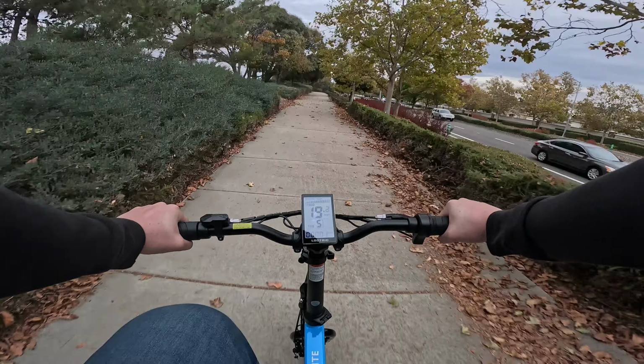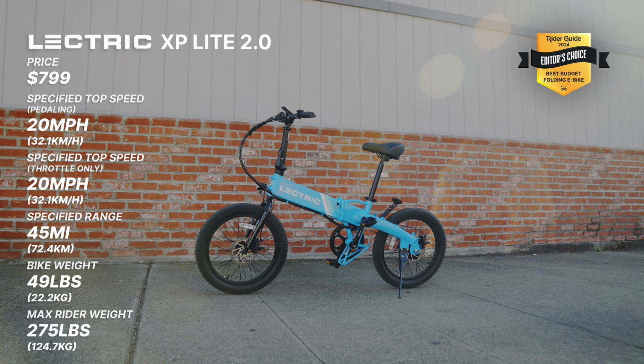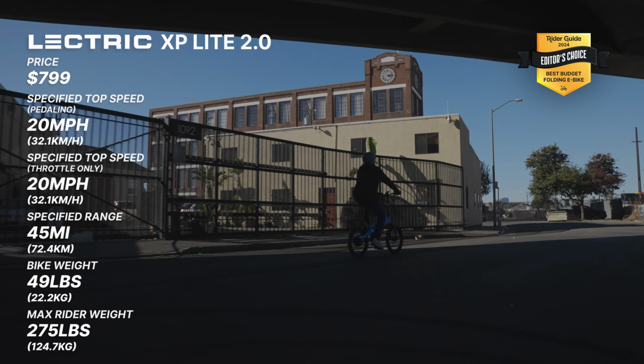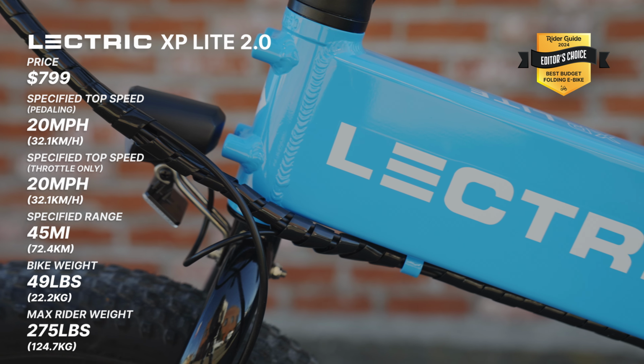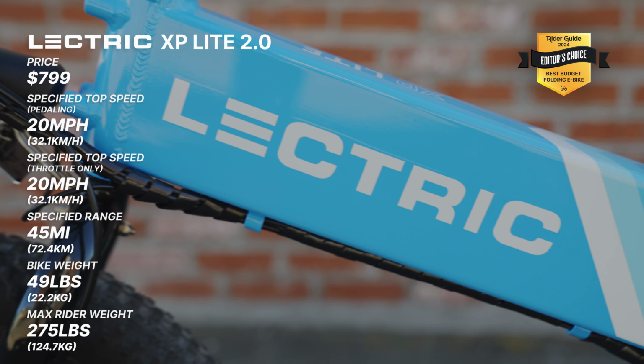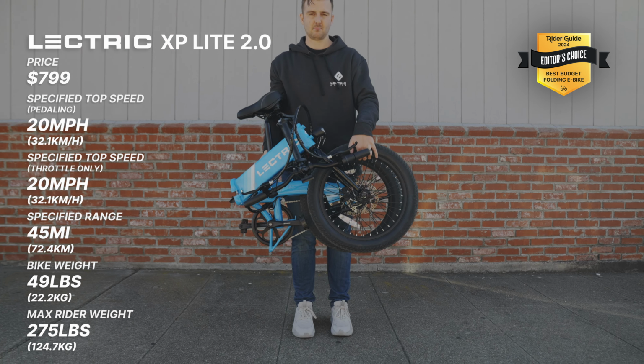Let's start with the best budget bike. Our favorite under $800 is the Lectric XP LITE 2.0. $700 to $800 is essentially the lowest amount that you can find a quality folding e-bike for, and my favorites at the price all focus on being as simple and straightforward and portable as possible while still sporting 20-inch wheels.